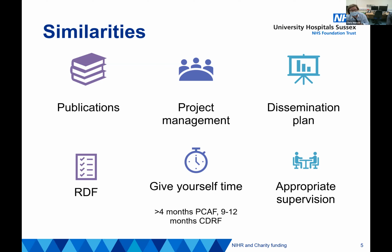Having a really good project management plan, which includes contingencies and a good timetable of how you're going to achieve what you're going to achieve, is really important. They want to know that the money is going to be used, and that you're going to be successful at the end of it, that you will have delivered certain things in a certain time frame, and that if that's not possible, there's some other plan B in the background.